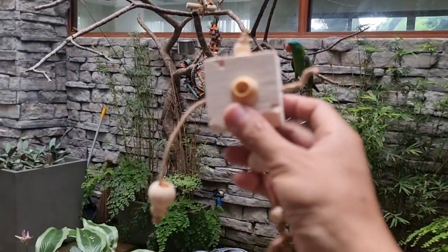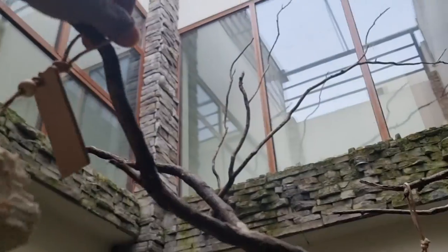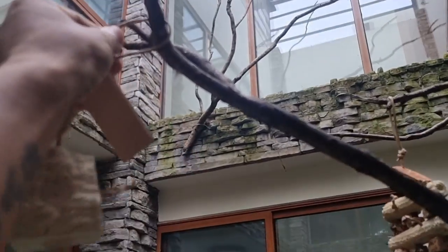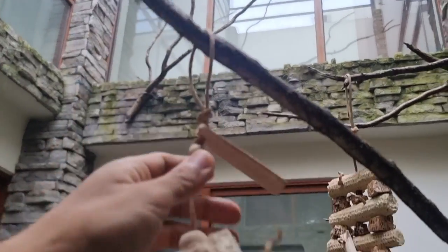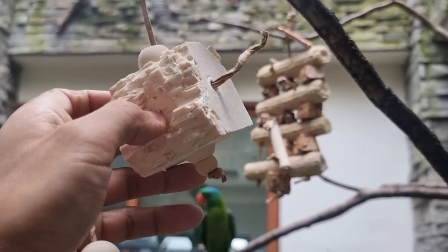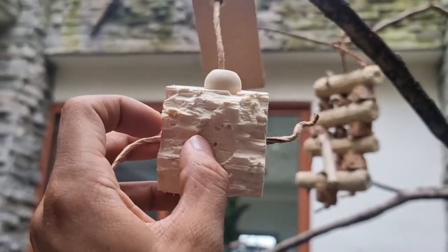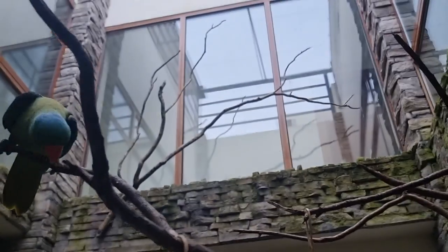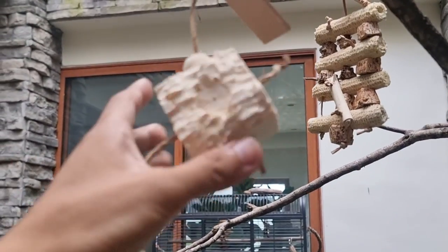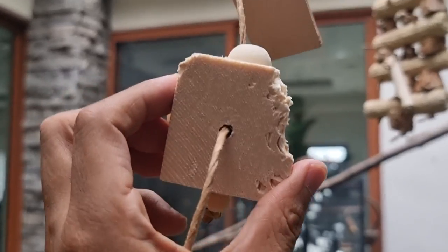Oh, there is still a lot more left here, guys. Let's not waste this. All right, Marcelo, let me replace this up here so that you can work on it. And there he goes. Or somebody can work on this, because this definitely still has life to it. Oh, it must be so satisfying to be able to crunch through this. It's not solid hard like most of the branches that they're used to chewing here in the aviary. It's semi-soft, so it must be really satisfying to destroy.